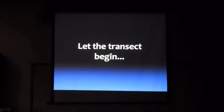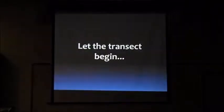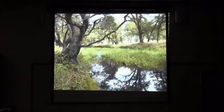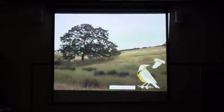Okay. Now I'm going to take you on a really quick transect from the western foothills up through the coniferous forest, up to the highest elevations, and down the east side. Okay? Starting in the foothill savannah on the west side, one of my favorite habitats, because I spend a lot of time there. A gorgeous mix of grasslands and oaks. A lot of this kind of habitat. A number of characteristic birds. Everybody's favorite, western meadowlark.